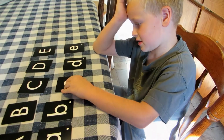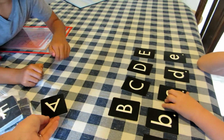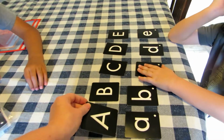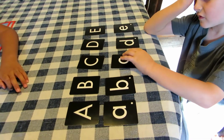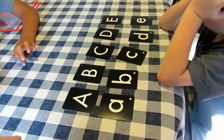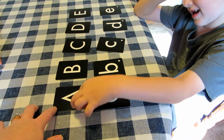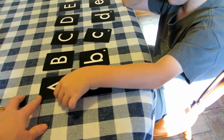These are sandpaper letters, aren't they? And so, you want to feel one, Nevaeh? See how it's bumpy? Yeah. So Grayson's got them all matched up, the capitals and the lowercase letters, and he's going to trace over them while we say the letter sound. So, ah. Apple. Right, like apple. That's right.